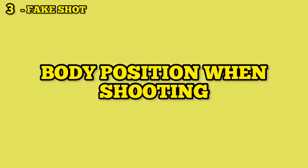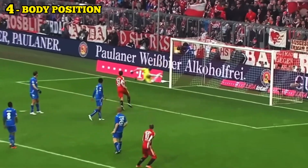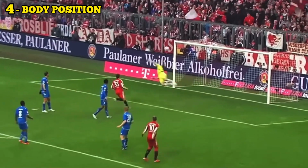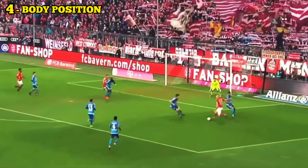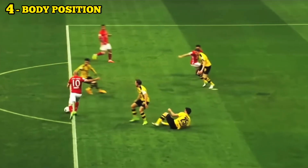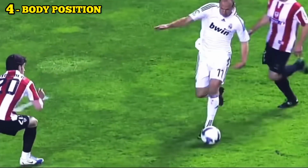4. Body position when shooting. Whenever Robben whips the ball far corner, the same pattern repeats with his body position. As he strikes the ball, his hips are facing the throw-in line. You can see how his shirt number on his back is parallel with the throw-in line, and his standing foot is often facing towards the corner flag.